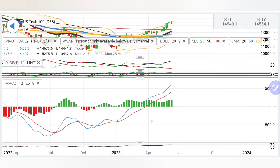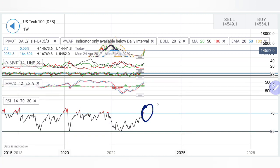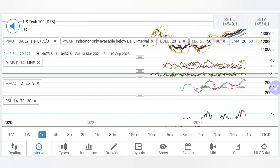Now look at the weekly MACD. This is divergent, this is bullish, this is looking upwards, this still has some scope. Yes, it can achieve these levels before looking forward to a reversal, and hence it is trying to hit the peak out there. RSI is back in the overbought zone. Yes, it can form a peak out like this and then possibly a drop later on. Now coming to the daily.